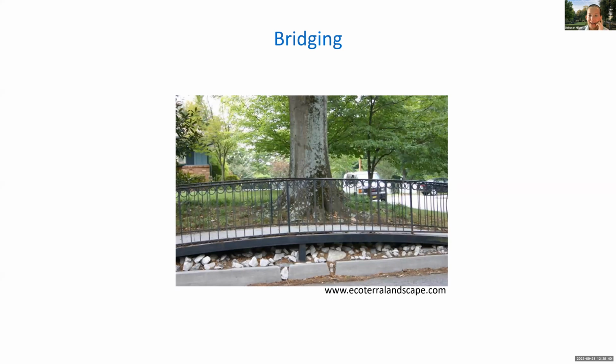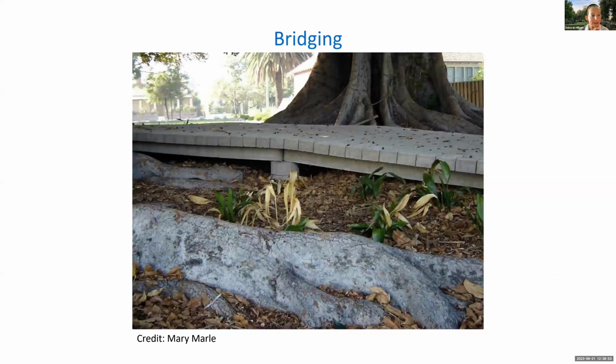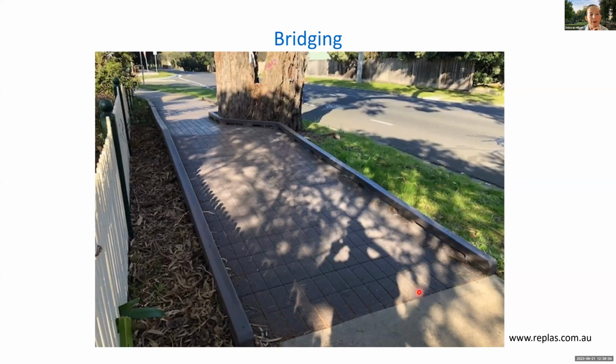Okay, picture of bridging. So here's an example. This is from Savannah, Georgia, I believe. Should have put that on there. This is a very elaborate bridge over this big oak tree. Here is a bridge made out of some kind of composite material over a ficus. And then here's another composite material going over a big eucalyptus in Australia.